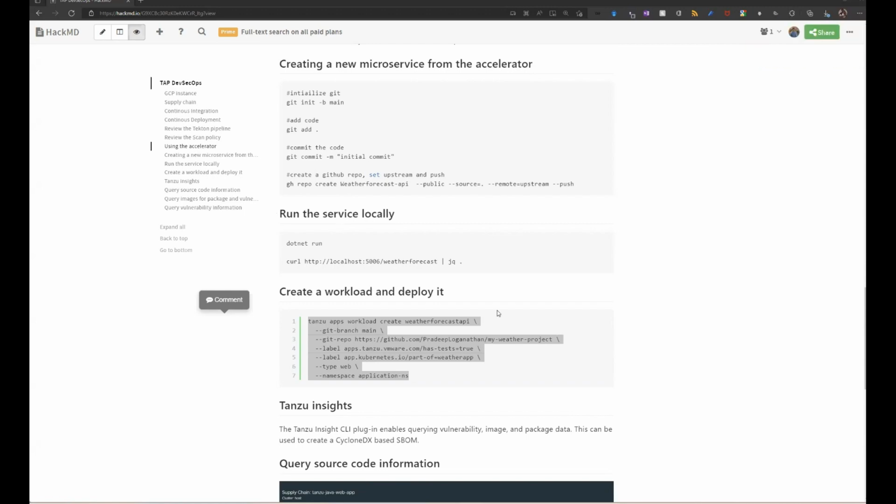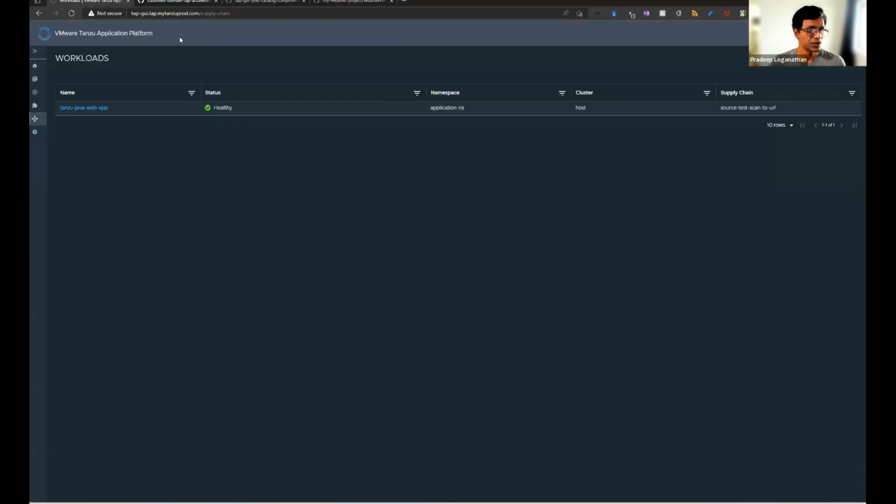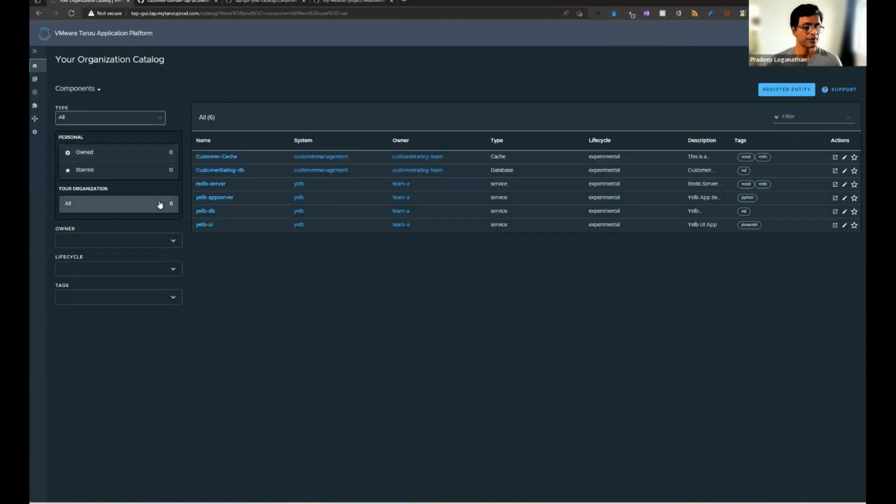Thanks. Okay, so what I've also done as part of the demo is I have a TAP instance running, and I've also created a small Markdown document, which I've shared on GitHub. What we'll be doing is looking at the instance of TAP. So this is Tanzu Application Platform. And as we talked about, one of the first things that TAP allows is discoverability. I installed TAP late in the evening yesterday.